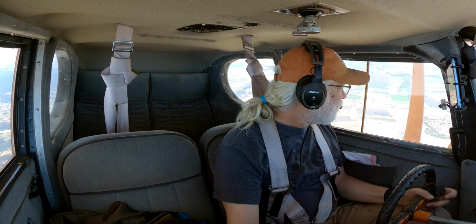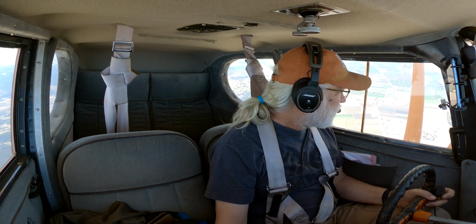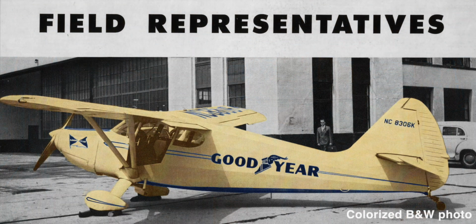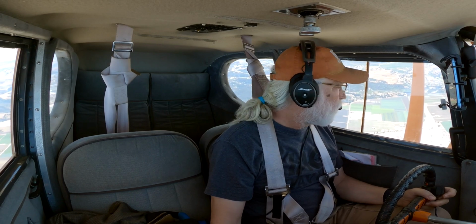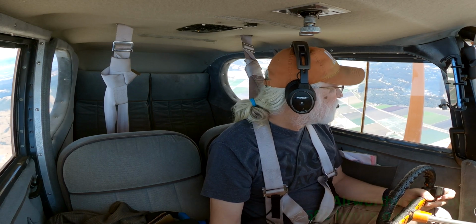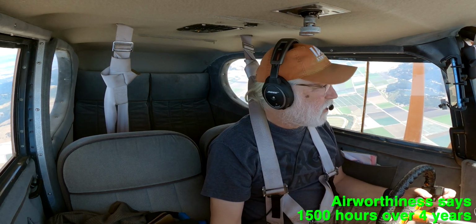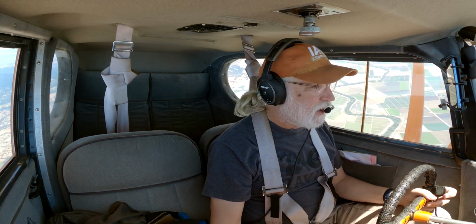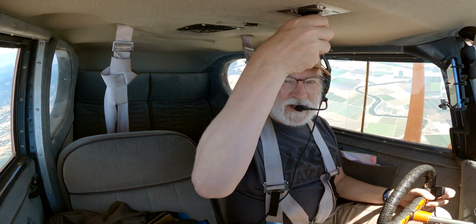It was delivered to Goodyear. They did all this work to it with the 150 Franklin, and they then painted it their yellow and blue colors and used it as a corporate aircraft. So by corporate, they were based in Long Island, outside of New York. They basically put probably 2,500 hours on it in the 5 years that they owned it. They sold it in 1951. Probably because, you know, it was cheaper to sell it than have the engine rebuilt.